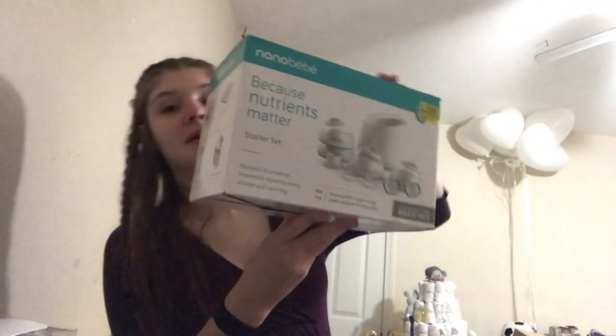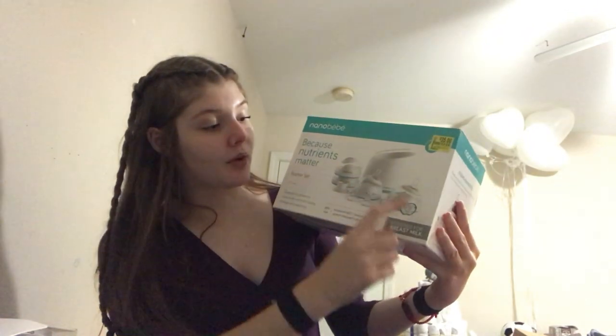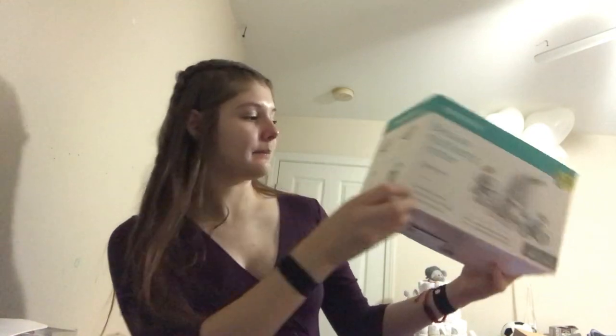We also got a pack of booties. I forgot to add that into the clothing era. We got this from the gift card too. It is the Nano BB set. It comes with a bottle warmer, 4 bottles. Wait, no, yeah. 2 pacifiers, 2 more nipples, and a pumping adapter.